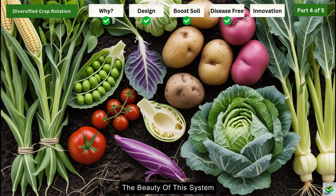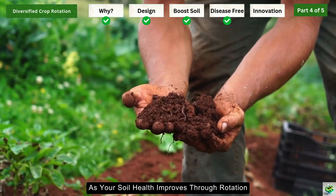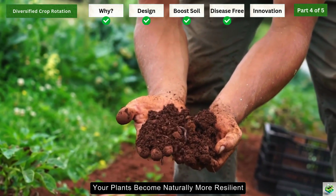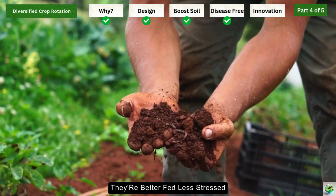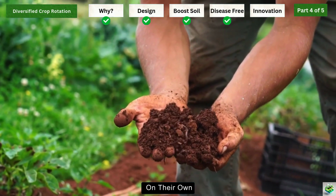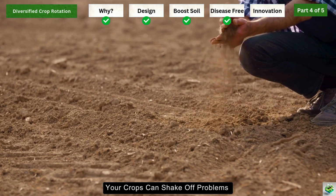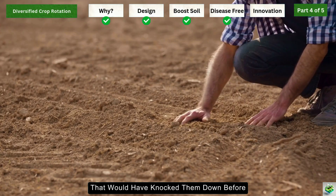The beauty of this system is that it gets stronger over time. As your soil health improves through rotation, your plants become naturally more resilient. They're better fed, less stressed, and more capable of fighting off attacks on their own. It's like having a strong immune system.